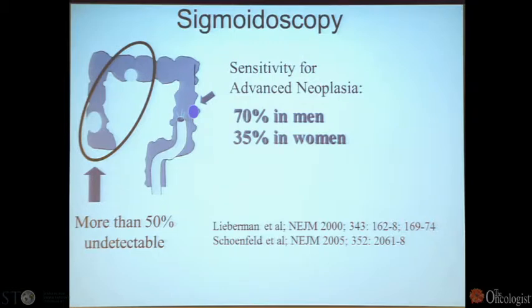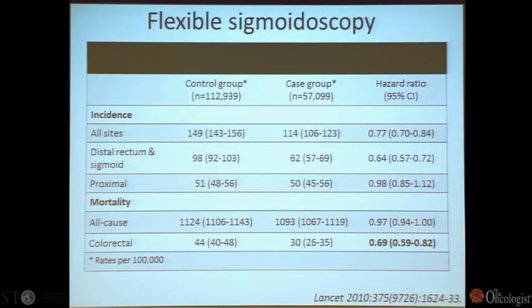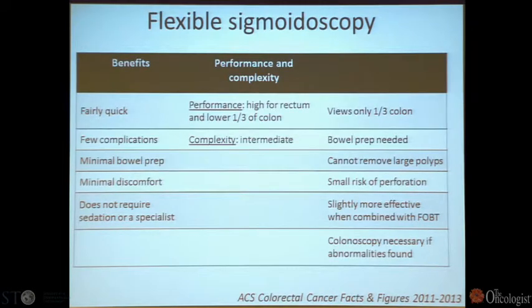And overall, more than 50% of colon polyps and screen-relevant neoplasia is not detected by this methodology. The other thing that happens is the incidence of colon cancer in the right side of the colon goes up with age. So the older you are, the less likely a sigmoidoscopy is to detect your disease. And here you can see, however, that for colorectal cancer, the hazard ratio still is favorable for the use of this as a screening tool. And here you can see for overall colon cancers and for distal colon cancers, screening is better. But obviously for proximal colon cancers, you don't get any benefit for flexible sigmoidoscopy.